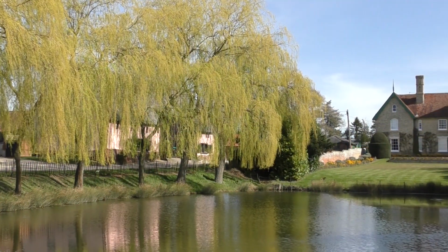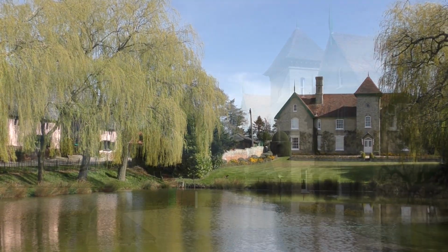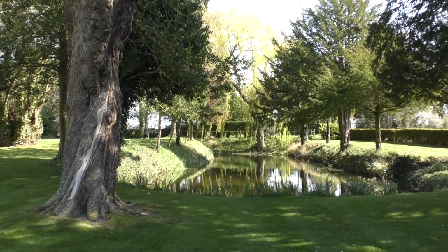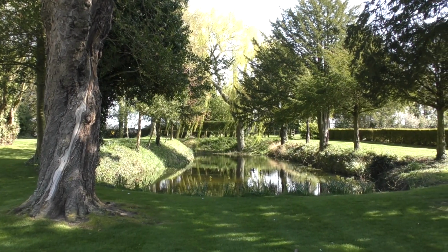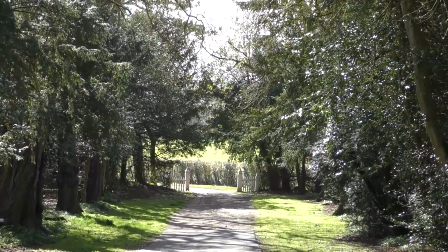Ideally, during the spring and summer, we invite guests to wander up to our front lawn to enjoy drinks by the lake and to have photographs with family and friends. We have many amazing photo opportunities, including the moat, a tree-lined avenue leading to the hall, and wildflower meadows.